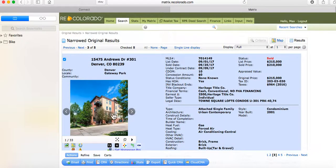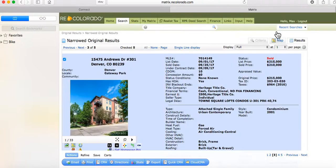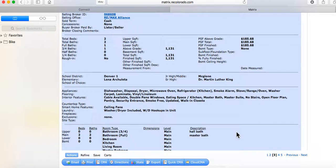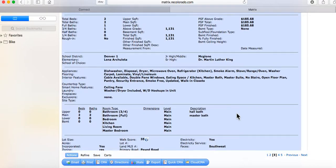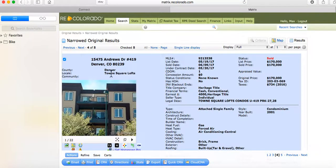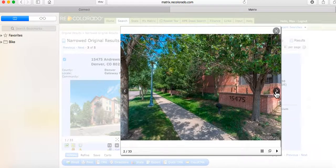The next one, let me talk to you about this one first. They went on the market at $215 and they ended up selling it for $210. 10 days on the market. It's a 2 bedroom, 2 bath, 1,131 square feet. Let's look at the photos of it.